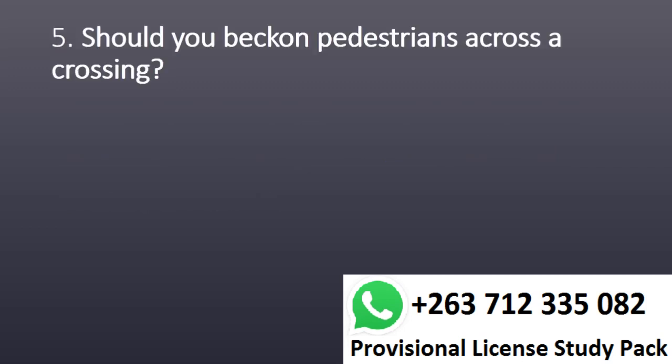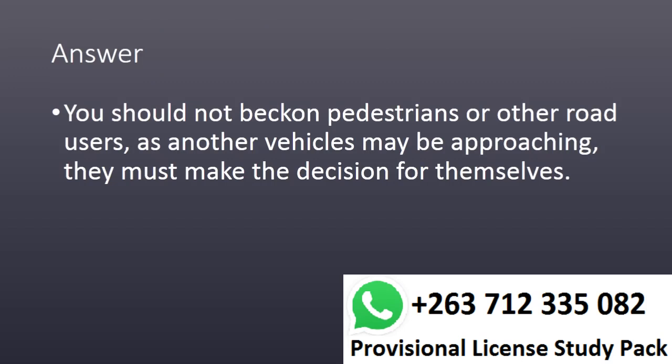Question 5. Should you beckon pedestrians across a crossing? Answer. You should not beckon pedestrians or other road users, as other vehicles may be approaching. They must make the decision for themselves.